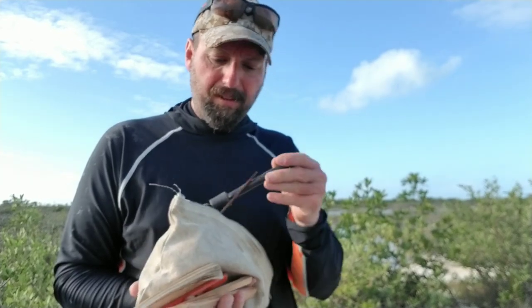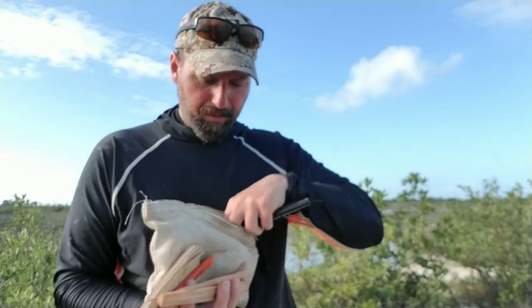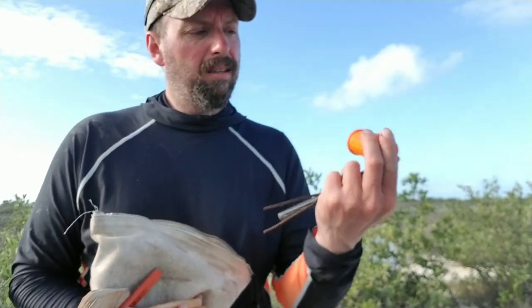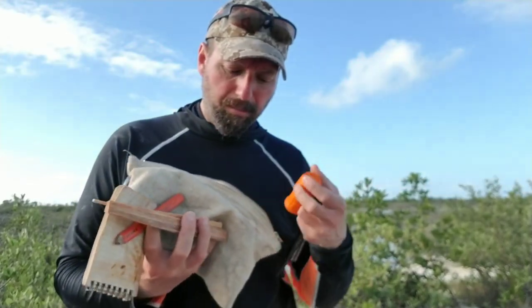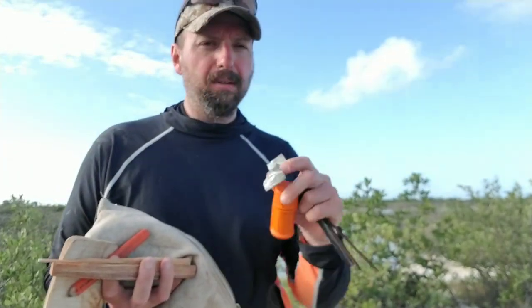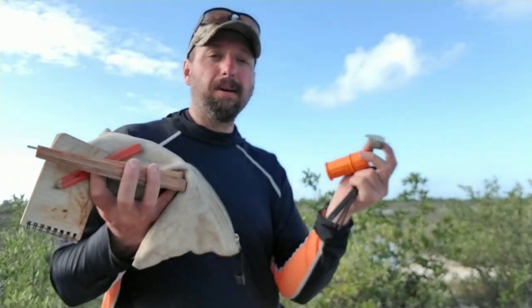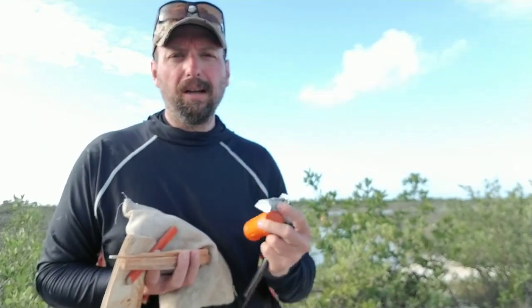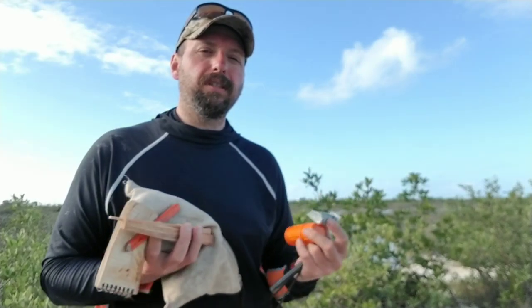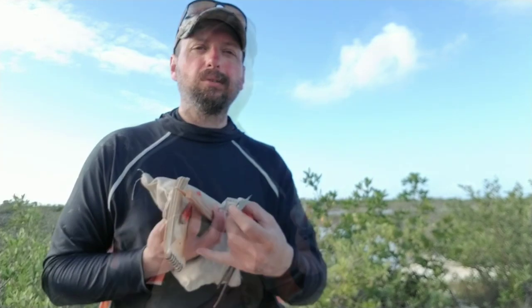I have a half-inch ferro rod to go along with my two big lighters. I've got some storm matches. This is a nearly full container of storm matches. And then I have a couple wet fire tabs. This is the bulk of my fire kit. This is it. I've been using the lighter for the most part. I haven't struck the ferro rod. I used the matches the first day. I had water all over and I just didn't feel like drying the lighter out, so I went ahead and used the match.